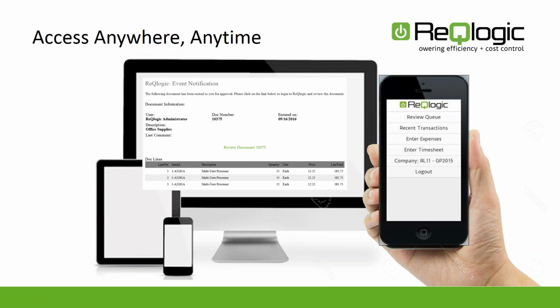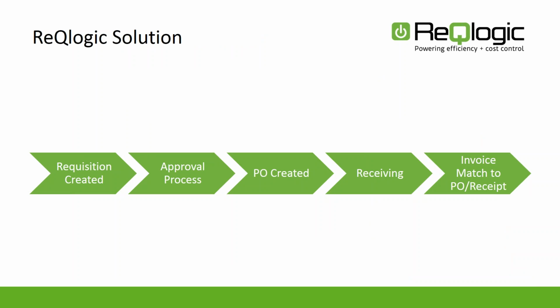I did show you the mobile access, and this just talks about efficiency, being able to access what you need to access anytime, anywhere. So the process, we focused mostly on purchasing today, but the process is such that the requisition is created, goes through the approval process, that PO is created, either auto-created, emailed, or HTML sent in the case of your punch out, or snail mailed if you want to. Any attachments can be sent along with it. Your PO is totally customizable, so you can adapt it to whatever your PO looks like today.